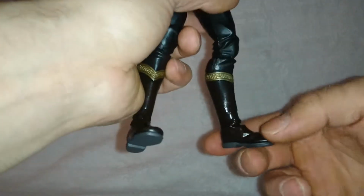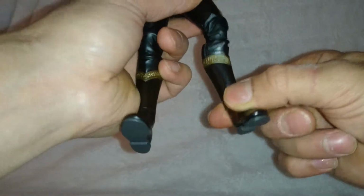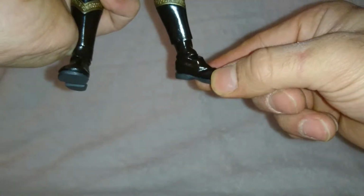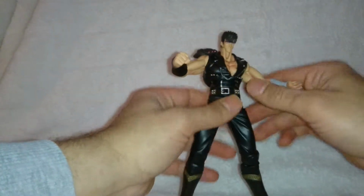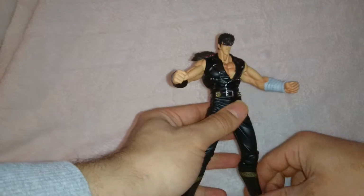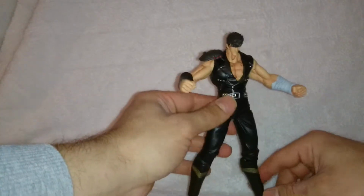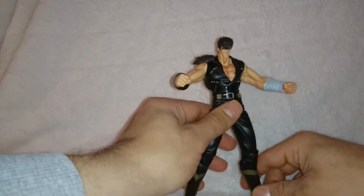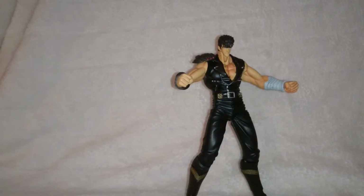And his ankle articulation is just terrible. He only has two cuts here, one cut here, and one cut there. Just don't know if you can see it. So that is a little bit of a bummer. But yeah. The rest is all good. This figure's old, man. He just holds up till date. I don't know how you say that, but you know what I mean. It still holds up very good.